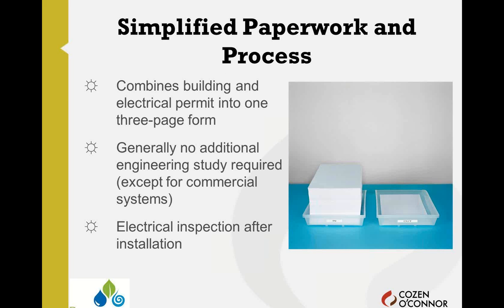So the permit form, let's start with there are two pieces to this. There's a form and a process. The form itself combines a building permit and an electrical permit into one combined permit. There is no legal requirement that they be separate, and so they can be combined into one application. And this simplifies matters, avoids duplication of submissions, duplication of information, errors that might arise with different applications, and so forth. There is generally no engineering study required with this application.